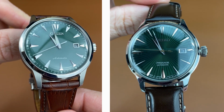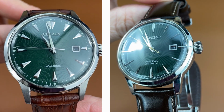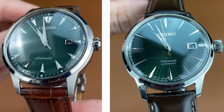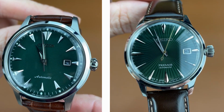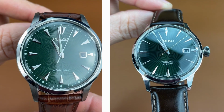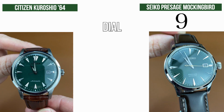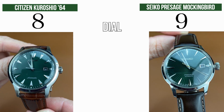While both are cool and special in their own way, I think Seiko outshines the Citizen with its sunray pattern. It's so gorgeous to look at, especially in person, and to see it change from dark to light as you move the watch around. I love the Presage sunray dial. But kudos goes to Citizen as well for using a texture pattern that is unique and I haven't seen anywhere else. So for the dial category, I give the Seiko Presage a nice 9 and the Citizen Kuroshio an 8.